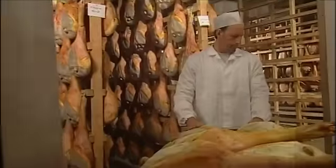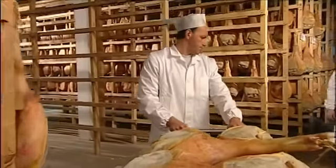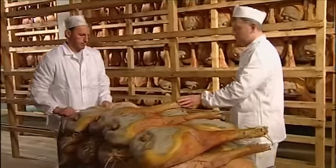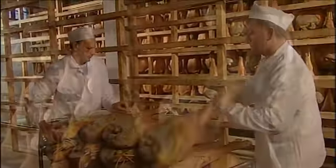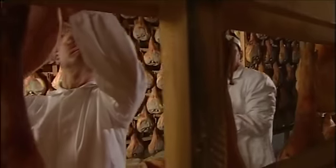The climatic conditions within the curing room are controlled by opening the numerous windows and depend on the outside weather conditions. It is for this reason that the hams are moved periodically to other curing rooms. In the final, delicate stage, daily checks are carried out within the rooms.